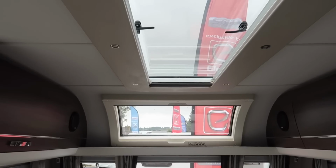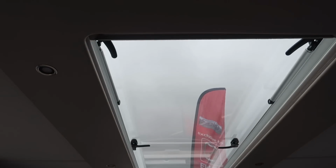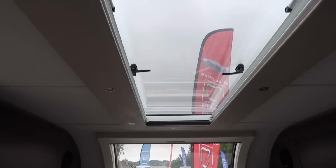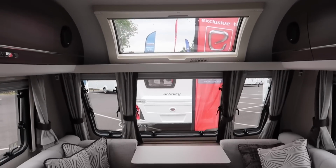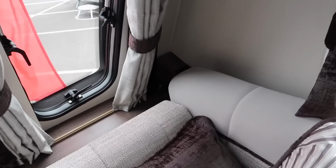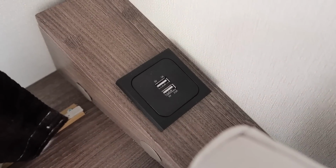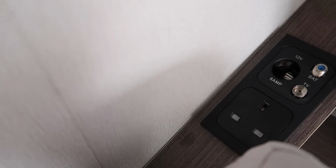Oh my goodness, look at this sunroof. How long does this go on for? Goodness me. That is huge. So it does help offset the dark furniture somewhat. And just a note here in the lounge too, this is really neat, if the camera picks it up. You've got USB on that side, and then 12 volts and 240 and aerial on that side.